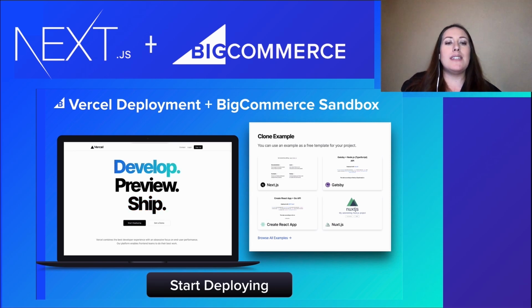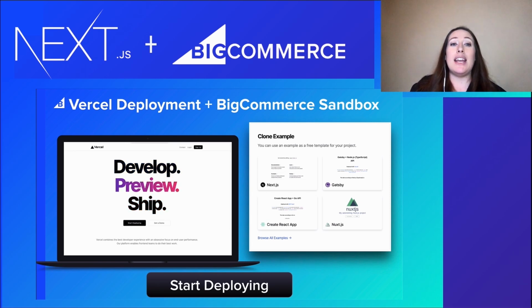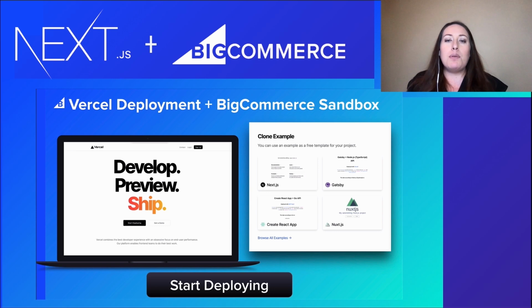So with the Vercel team, we've actually created this perfect place to begin your Next.js application. And they've made it so simple to get started. Vercel is integrated with BigCommerce, and it's just going to allow you to deploy in one click. It's probably actually a few more clicks, but it's mostly because we need some information for your developer sandbox, but they've completely integrated that process, so there's no two sites to go to or anything like that. And voila, you're ready to start developing with Vercel, Next, and BigCommerce.